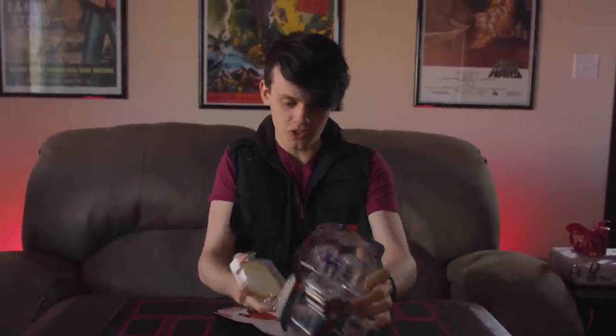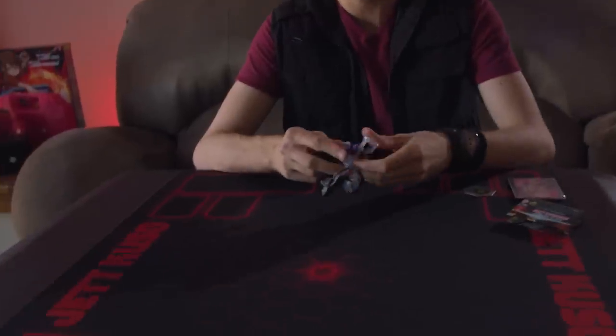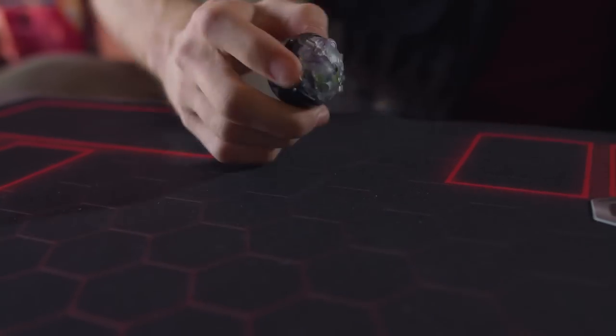Okay, so Diamond Bakugan are the rarest Bakugan currently. They're very rare chase figures. Not even every case that gets sent out to a store gets Diamond Bakugan. I found this one just at a Walmart. Let's roll this guy out.